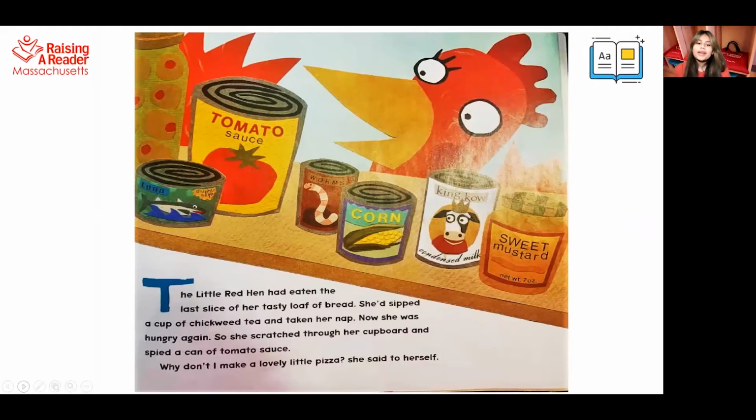Okay, the little red hen had eaten the last slice of her tasty loaf of bread. She'd sipped a cup of chickweed tea and taken her nap. Now, she was hungry again, so she scratched through her cupboard and spied a can of tomato sauce. "Why don't I make a lovely little pizza?" she said to herself. "What can we see on this cupboard? Let's look at all the cans of food she has."